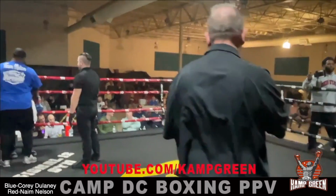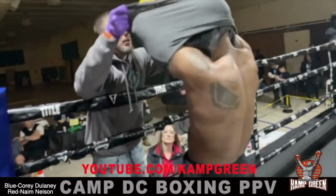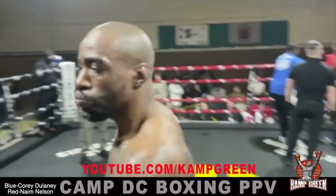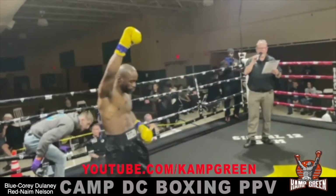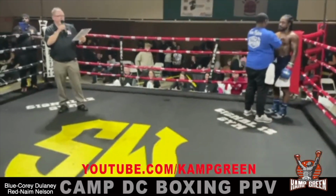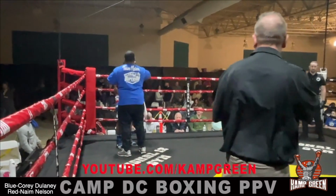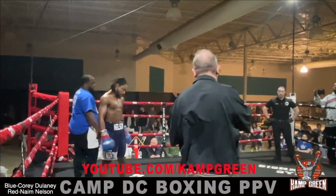I'd say take this first round, measure it out, see where you're at, and then really go for it. I really want to see how Dulaney handles the speed, because Nelson is quick. When you're fighting a speed fighter, if they get close to you, and I know it's a boring style, but reset. John Porter is a very football style. Maybe spin him on the ropes.